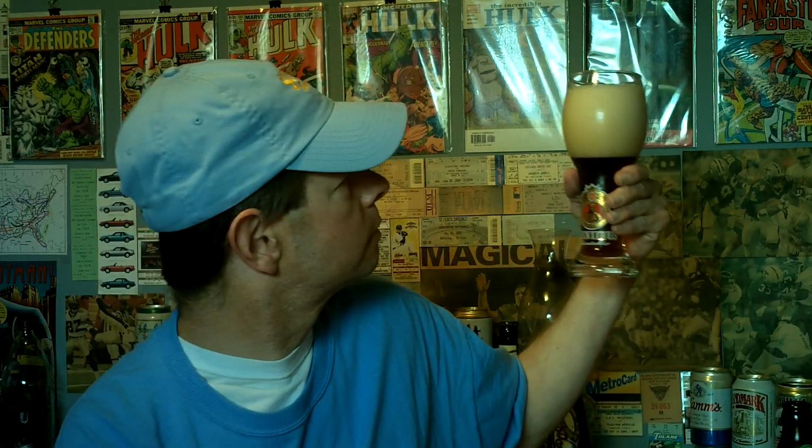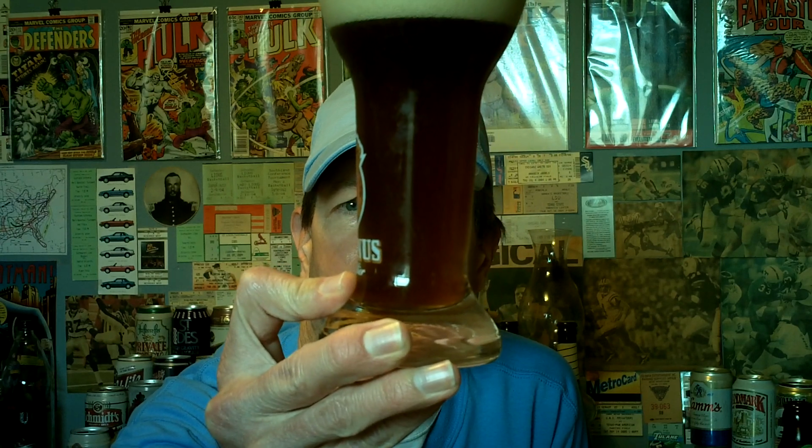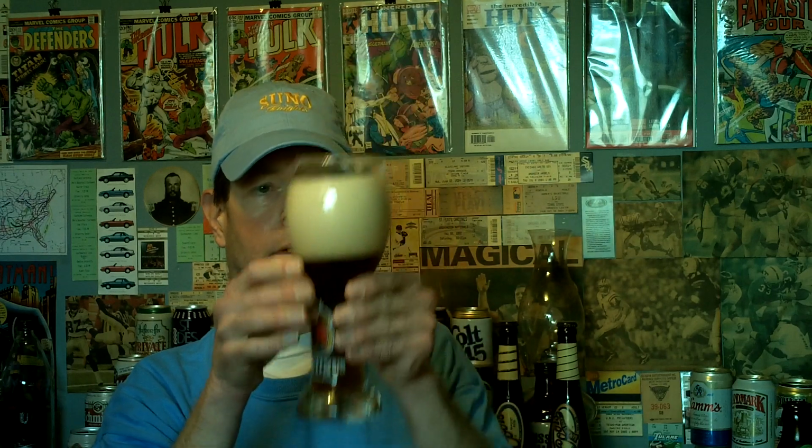All right, thick, I guess you'd say beige head, and the appearance is very, very hazy. Very hazy, light brown, with an enormous amount of streaming bubbles. So typical for a wheat beer, except for the dark color. You know, in most wheat beers, you got more of the yellow golden.